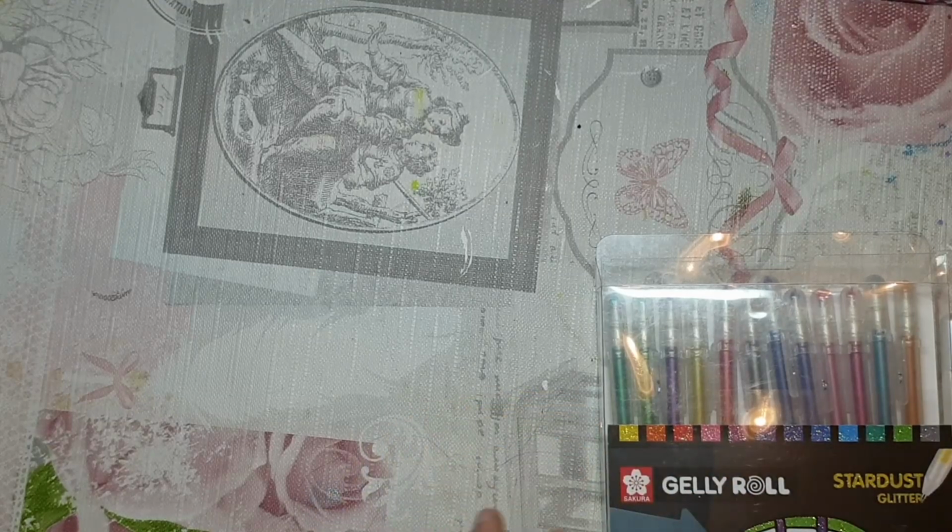All right, everyone, that is the coloring supplies that I've been using throughout the year, the things that I've enjoyed the most and have reached for the most.